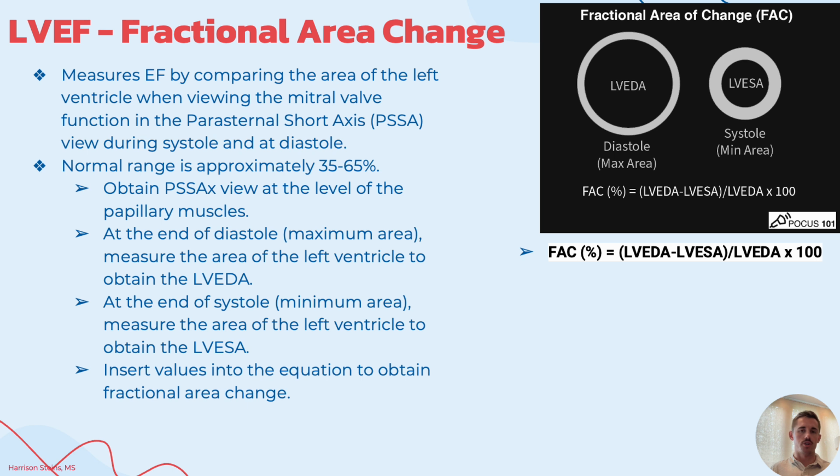So, right, we'll be changing to parasternal short axis for this, looking at a cross section of that left ventricle. We'll be at the level of the papillary muscles, taking a measurement at the end of diastole, which will be the maximum area of fluid, the end of filling, and then comparing that to the end of systole, the minimum area of fluid inside the left ventricle. And then we're inserting these values into the equation, which is over here on the right, to obtain the fractional change.